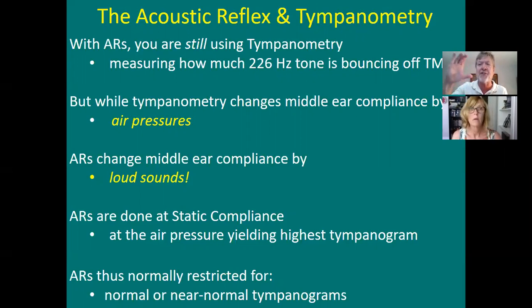That's about the maximum limit, and acoustic reflexes, by the way, are calibrated in dB HL. So 85 dB HL to 110, 115. They should be in that range, but if they're at the upper edge, that's elevated. 110, 105 is elevated levels, okay? 85, 90, 95 is normal. That's a normal acoustic reflex level.